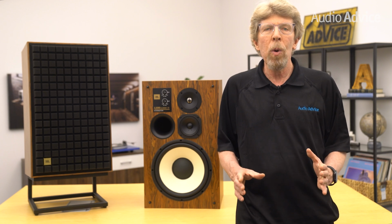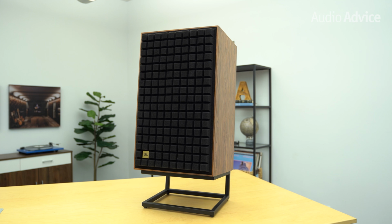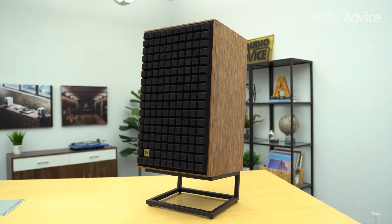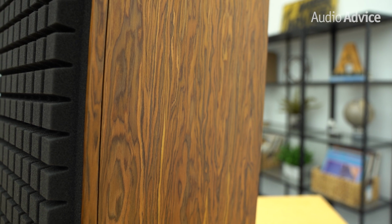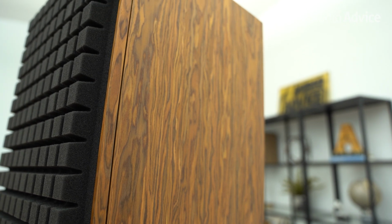When you pull them out of the crate, you'll encounter a beautiful teak finish with a sculpted black grille framed in the same teak finish. The speakers are shipped in grain match pairs, and even the front of the speaker is adorned with this great wooden look. You'll also take pride in knowing your exact pair of speakers was individually tested at the JBL factory.